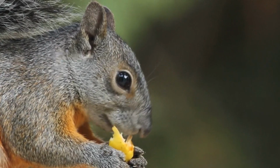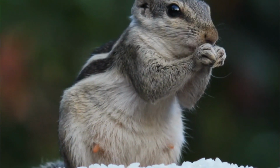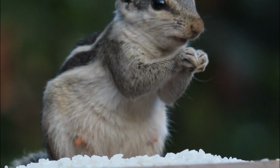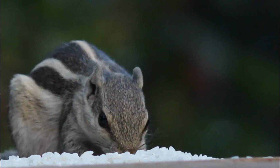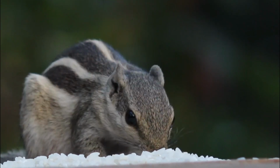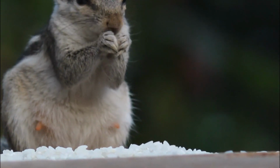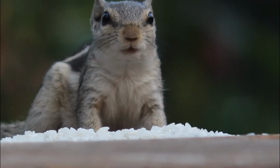Number 7. Color variations. While the typical gray color is most common, some eastern gray squirrels can exhibit other color variations, including black, melanistic, and even white, albino or leucistic, individuals. Number 8. Conservation status. Eastern gray squirrels are not currently considered threatened or endangered. Their adaptable nature and ability to live in a variety of environments have contributed to their overall population stability.